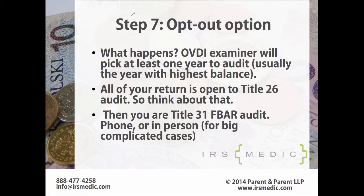Now what happens is the OVDI examiner will pick at least 1 year to audit, and wouldn't you know, it will probably be the year with the highest account balance. And then what happens is your entire return is open to that Title 26 audit. Now, I've said Title 26 a few times. That just means regular income tax, whereas FBAR is Title 31. And it's different assessments. The IRS is in charge of both right now, assessing Title 26 and Title 31. But I guess Title 26 is true tax, and Title 31 is just something that the IRS was compelled to do because they're better at the administration of it rather than the financial crimes unit.